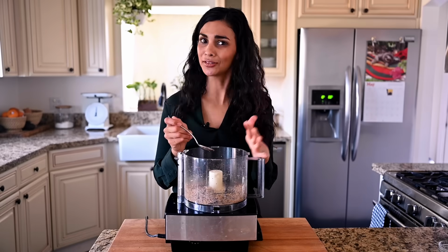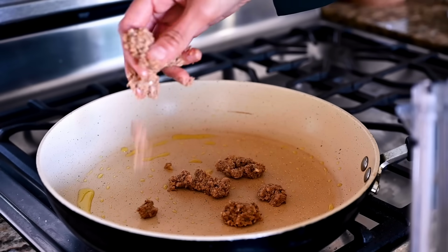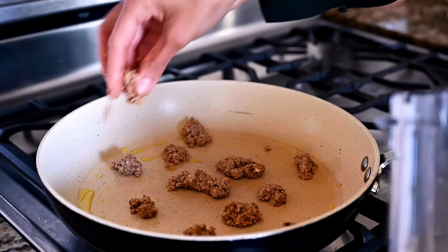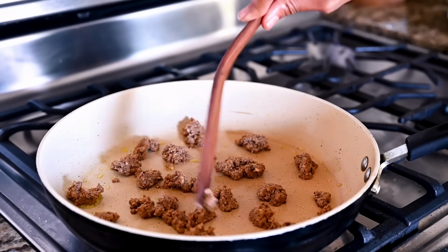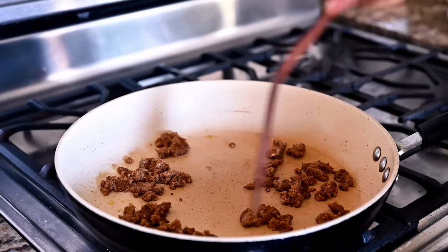This honestly tastes a lot better than I thought it was gonna taste, given how few ingredients there are. It's really smoky from the smoked paprika, which I love. And all you need to do to finish this walnut mushroom meat is to add it to a hot pan with a bit of olive oil, medium to medium-high heat. I like to cook it in 2 batches so the crumbles have enough space to brown, and just 3 to 5 minutes until it's browned and a bit crispy.